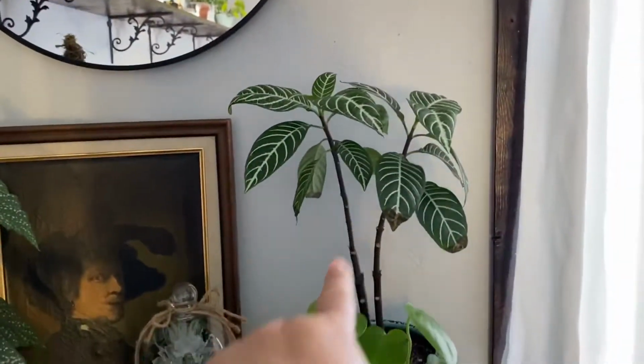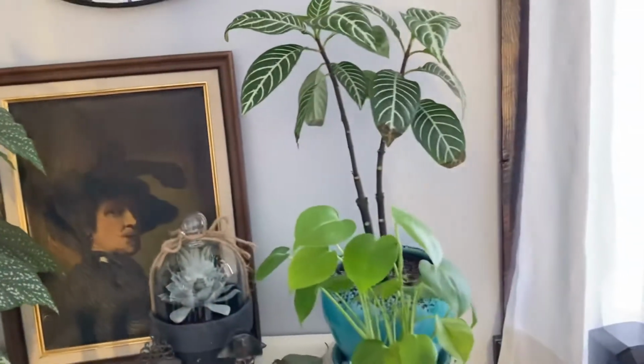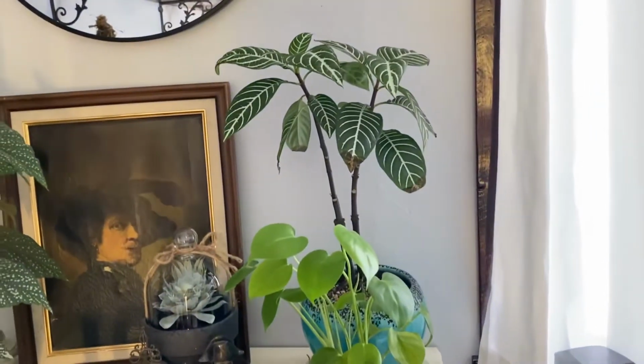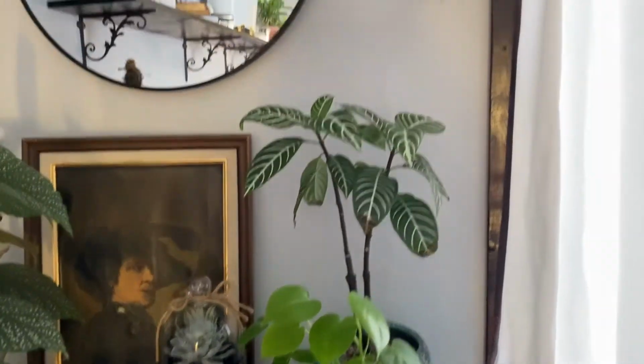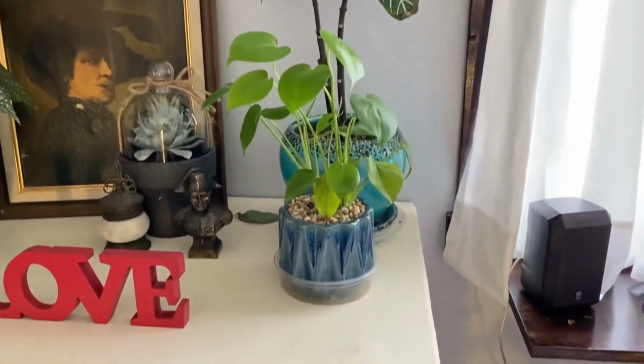Okay, this diva right here, look, shedding more leaves. I don't get it. Do you want light? Do you not want light? What is it?